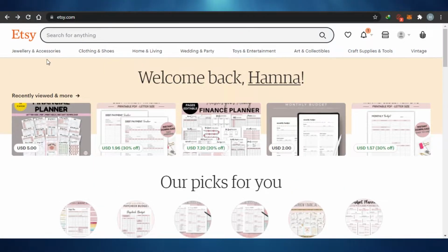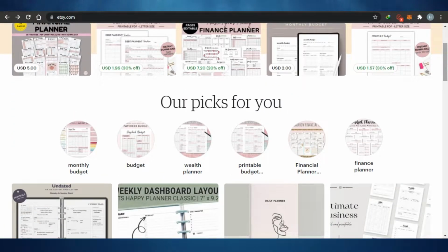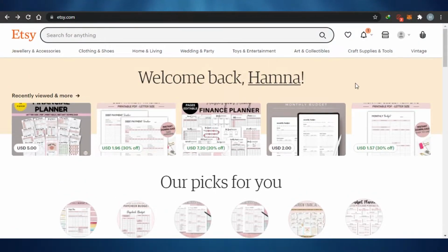Now we know Etsy is a marketplace where you will find all of these different products that are either your jewelry, accessories, clothing, shoes, and decor and different crafts and products that you can actually buy and sell. But there is another niche, another form of product that you can actually sell on Etsy, and that is digital products. There are many digital products that are now trending on Etsy, and you can actually sell them and earn a good amount of money.